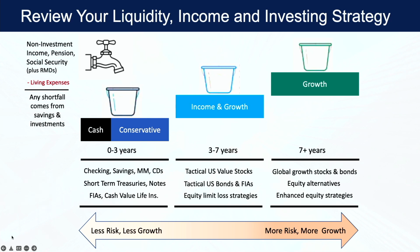And then you go into the last bucket, which is your growth bucket. This is where you want most of your returns to be coming from. And this is also the area that most of our clients are going to have their Roth or tax-free money. Because obviously we want the tax-free money to grow the fastest.